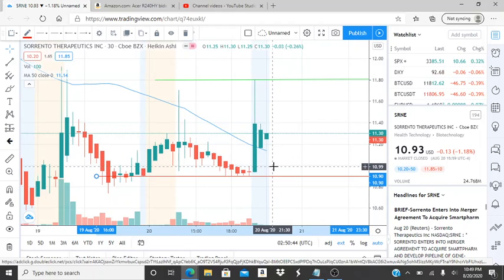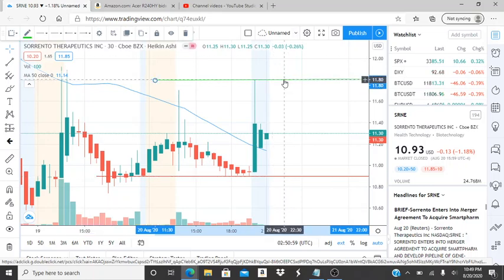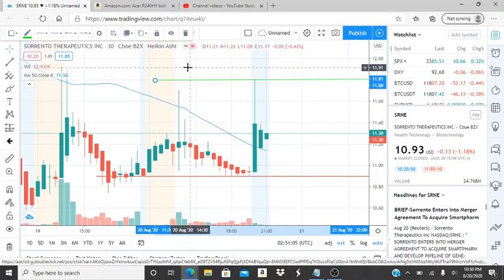If it falls below it, now we are in the situation where it's now in bearish territory before even hitting the support level. So that is something to keep in mind. I'm going to start off with the resistance level. And the resistance level is 11.81. That was the highest point within the day, and that was almost the highest point reached yesterday.